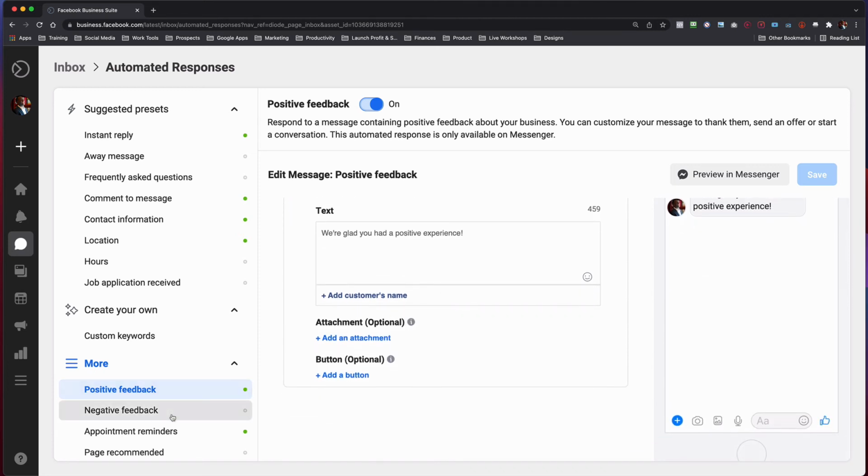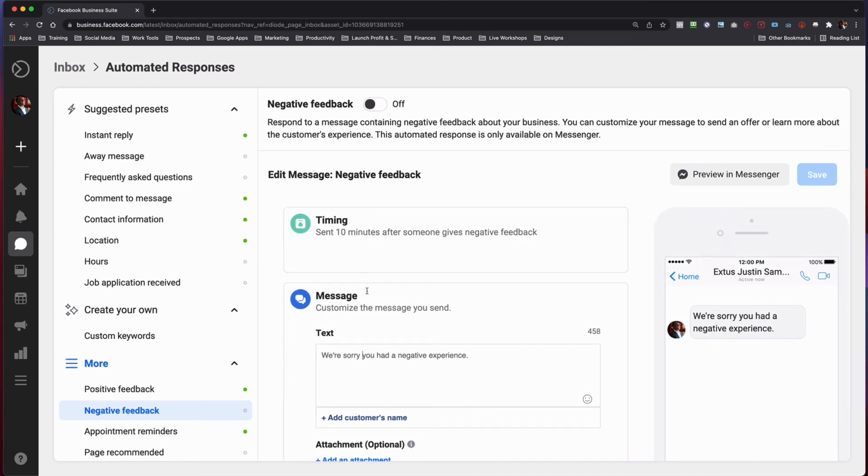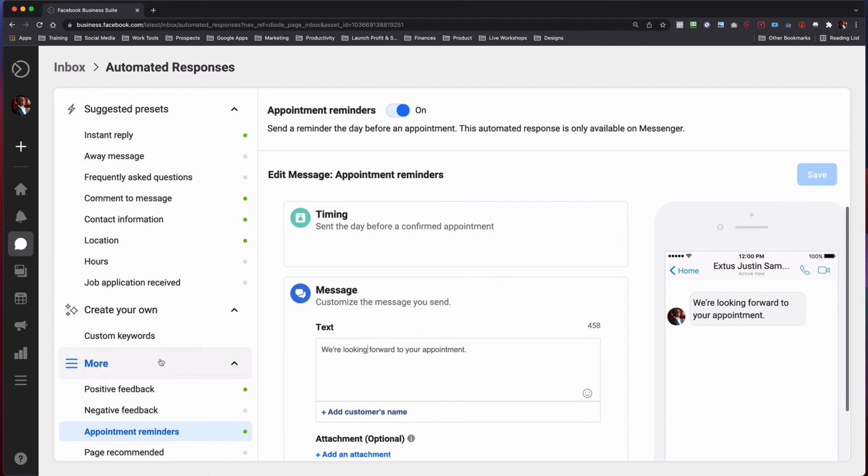And also negative feedback. If someone leaves a negative feedback, you could create a custom script to send to them, an automated message. Just make sure when you do it, set this to on. And appointment reminders. If you have an option where someone could schedule an appointment with your company, then you could set this to send them a specific confirmation email, maybe the day before the confirmed appointment, so that it reminds them as well.